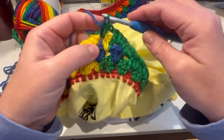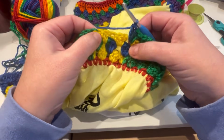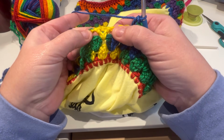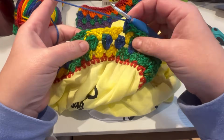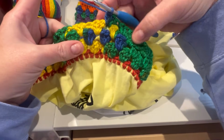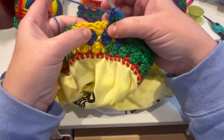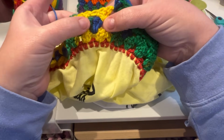Okay, so I'm actually coming up on a decrease, and I wanted to show you what it actually looked like working it. So the previous row was our setup row. That's where we did the 5 clusters, and then the 6th one was just the 2 double crochet and 1 open space. So for the actual decrease row, I just finished a cluster here in the space provided. And typically when we do our granny clusters, we work in these spaces, just like the row before.